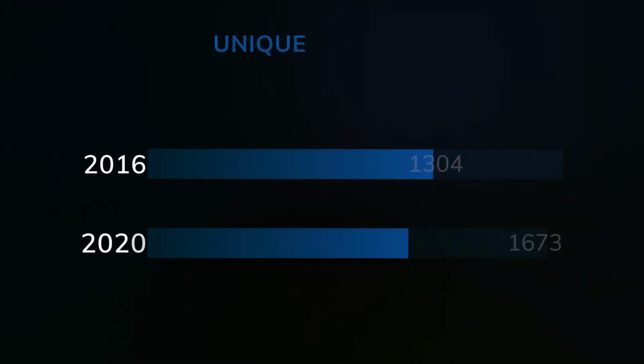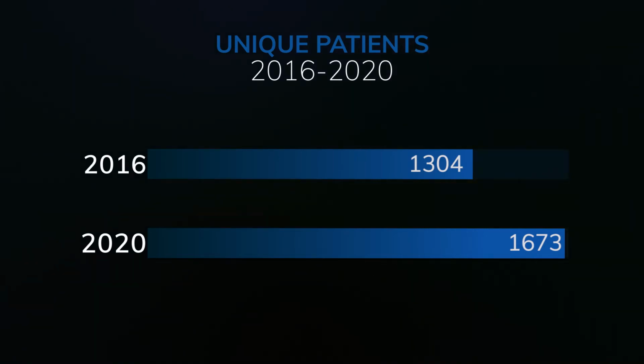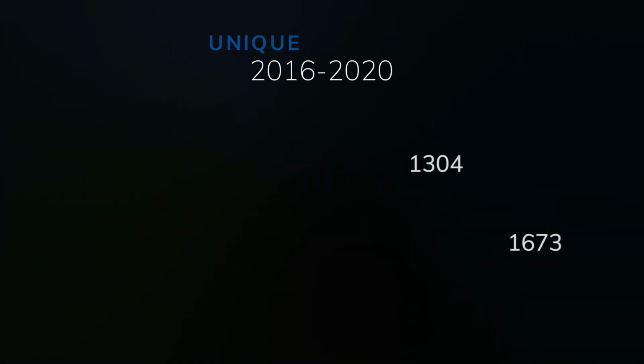The community need and our patient base kept growing. In 2016, we saw 1,304 unique patients for an average of 16 to 18 patients per day. In 2020, we saw 1,673 unique patients for an average of 35 to 40 patients per day.